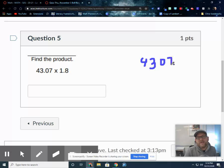And I am not even going to worry about decimals as I'm writing this right now. I'm just going to count up my decimal places when I'm done with my answer, and then we'll put them back in and check to see if they make sense. So 7 times 8, we're going to start with the ones digit on our bottom factor, multiply it across, and then we'll deal with our tens digit. So 8 times 7 is 56.